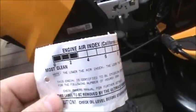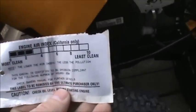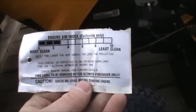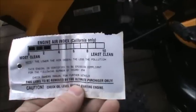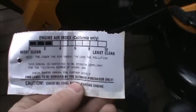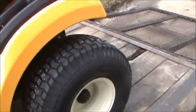This is something kind of neat. The engine air index says the lower the number, the cleaner it is. 10 being least clean, 0 being the most clean as far as pollution it makes. This thing is at the lower half. It's for California only, but I'm in Tennessee, but I still think that's pretty cool. It's not a high polluting mower. So, there we go. I guess that says something for it, huh? Okay. That's for the chute. Grass chute on the side.